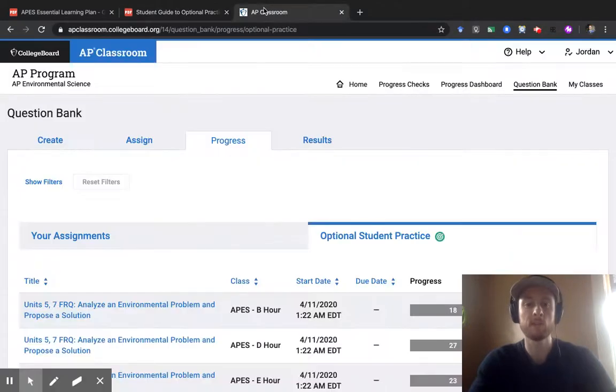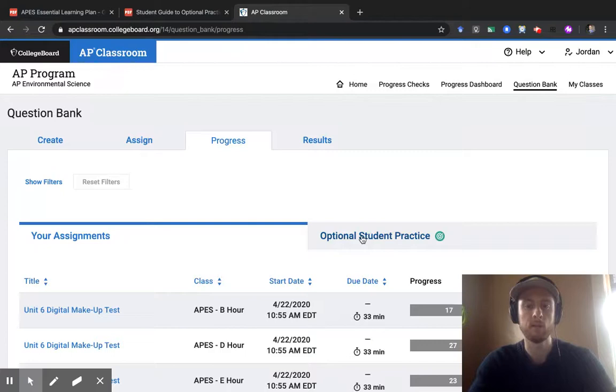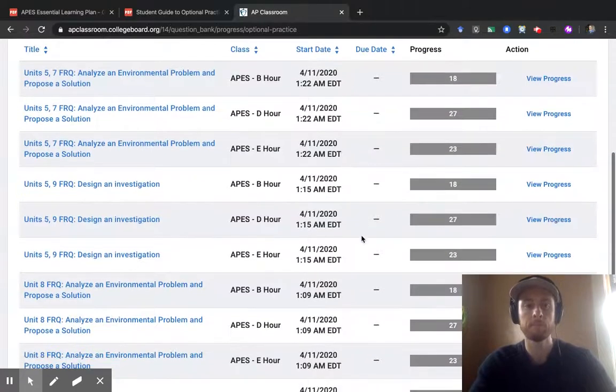From a teacher standpoint, it looks like this. Assignments would be here, but then you'd go over to optional student practice. This might look a little bit different than your version, but it's going to be roughly the same. The other really cool thing is if you look at all of the titles: analyze an environmental problem, analyze an environmental problem, analyze an environmental problem, design an investigation, design an investigation.